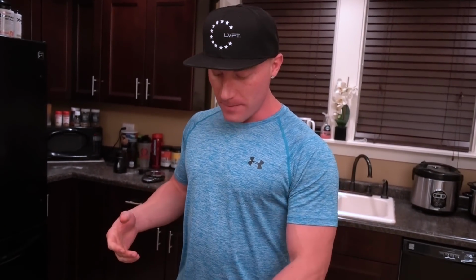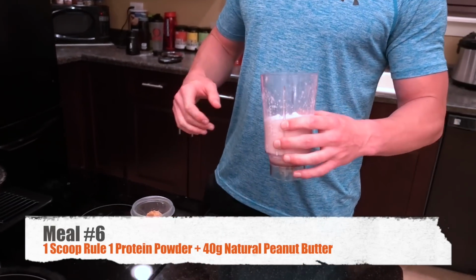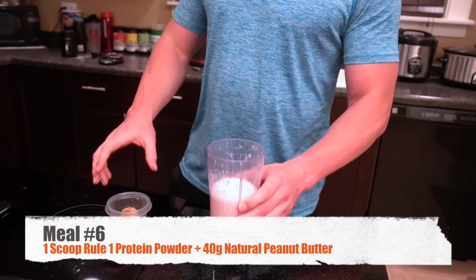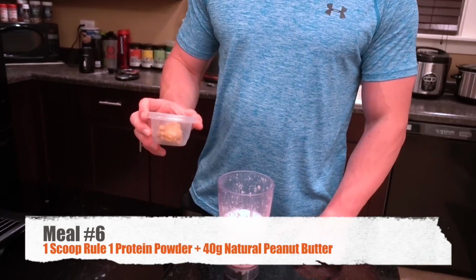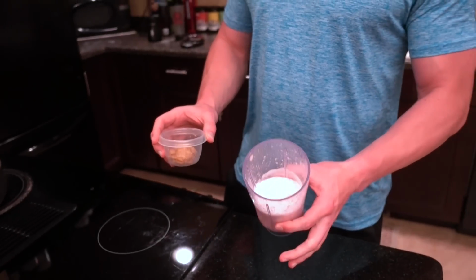All right, we are at meal 6. This is the final meal of the day. I'm getting ready to eat this. I'm gonna go lay down and relax a little bit before I hit the hay and get it all started again tomorrow. Basically, I calculated my macros. What I had left over, I had enough left over for 1 scoop of protein and 40 grams of natural peanut butter. So I blended this protein up with some ice and I made myself a little shake.